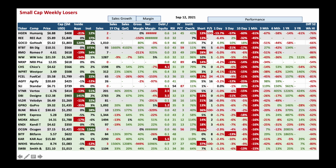I would go with the institutions here. And GoCo, I think same story here. Stock has done good in the last 1 day, 5 day, 10 day. I would wait for a little pullback and buy GoCo. And BTBT, RMO, same story here. RMO has got a high short ratio here. I would buy some at these levels.